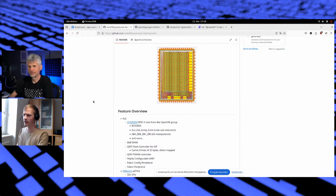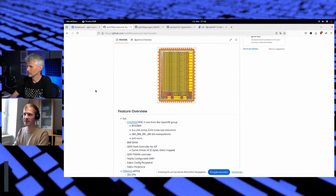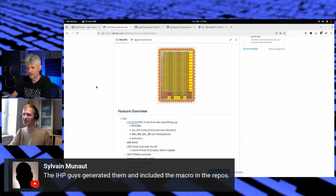Do you know where they came from? I would assume they are coming maybe from their proprietary PDK. The SRAM compiler that they come from is definitely not open source. So it's just these are the blocks and you can use them and that's it, basically. But we know Van is saying that they come from a commercial generator. That's interesting to know. I thought that was very difficult to do because they would be all encumbered with IP stuff. But I guess they managed to do that. Hopefully they're paying their lawyers nicely.